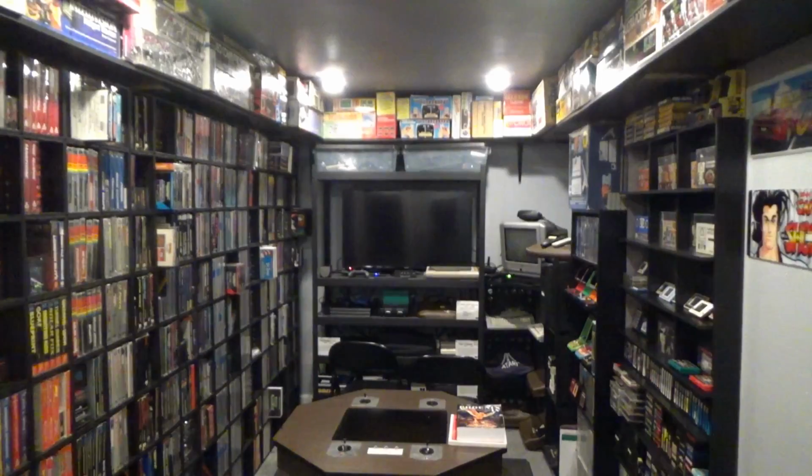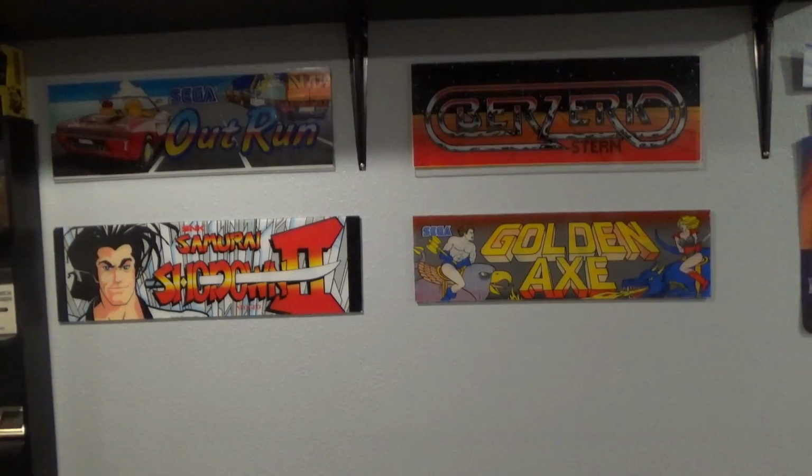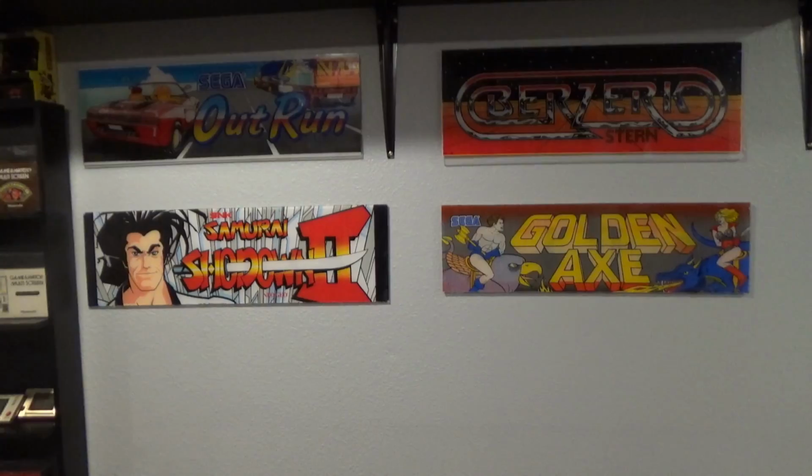I love arcade marquees, and I've had these in my collection a long time. The Berserk was actually a gift from Chelsea Beck and Jonathan Rose for my birthday. And I wanted to show some classic arcade marquees. I love arcade machines. I wish I had more space.